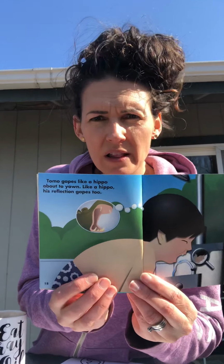Tomo gapes like a hippo, about to yawn like a hippo. His reflection gapes too. Whoa, look at those teeth on that hippo. Hippo. Did you hear it? The long O. Tomo parades like a penguin in line to march. Like a penguin, his reflection parades too.